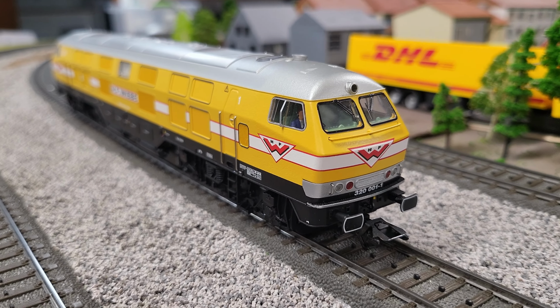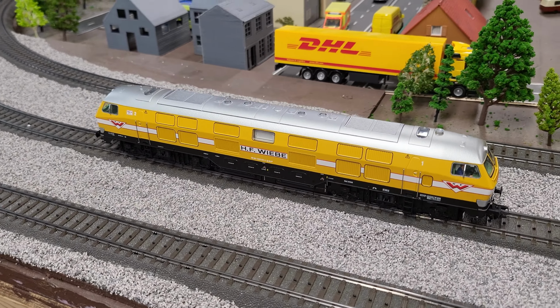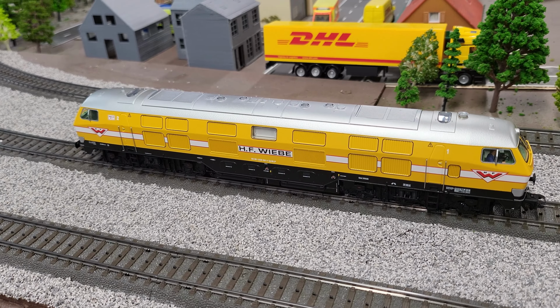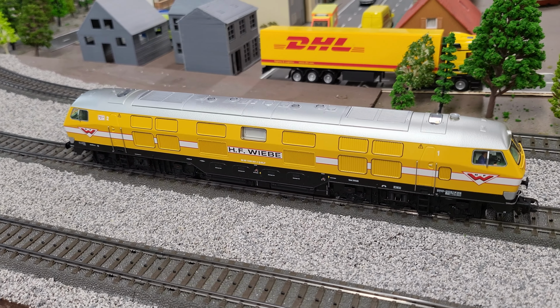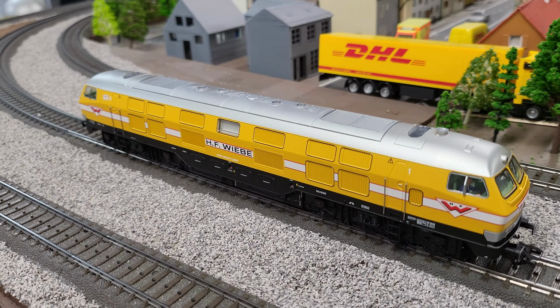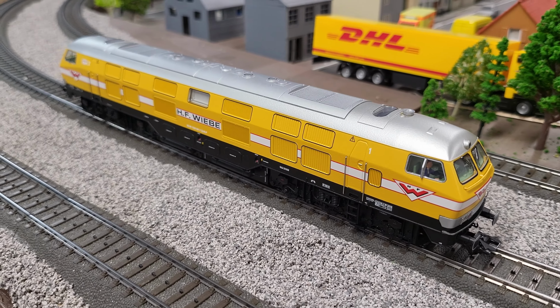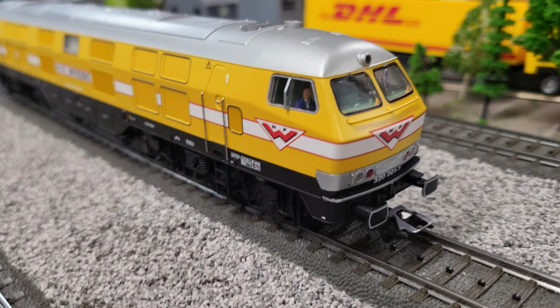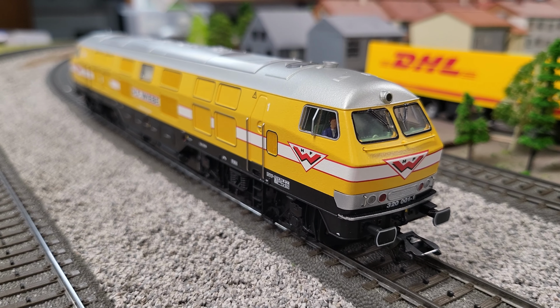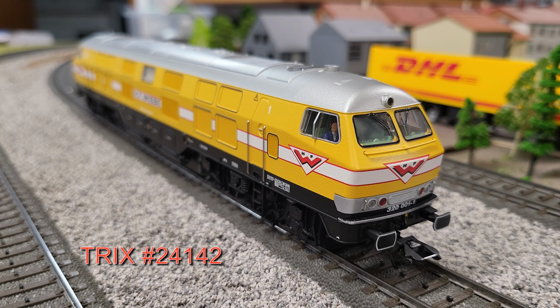Now this locomotive comes, maybe we'll give you a far away view. Now this livery is from HF Wiebe company, and they are track maintenance. They do track construction and maintenance. So this is similar to Network Rail in the UK. These guys, DB service. There is a Class 216 model in the same livery made by Märklin, also available in Trix. This is also available in a 2-rail Trix version.